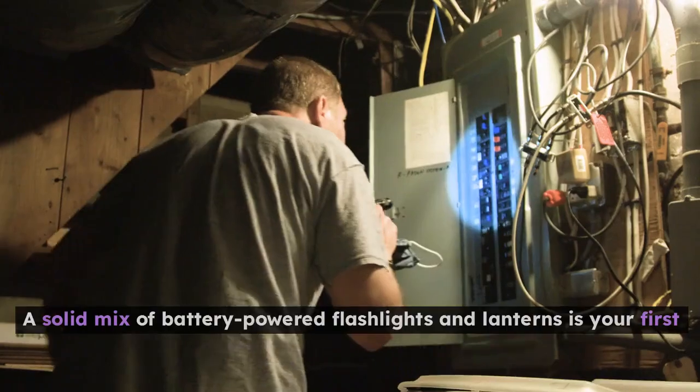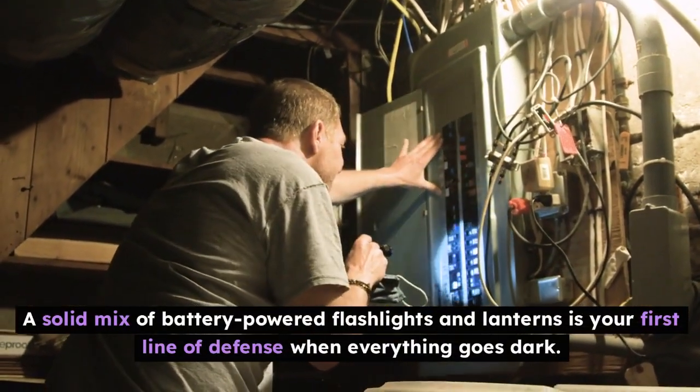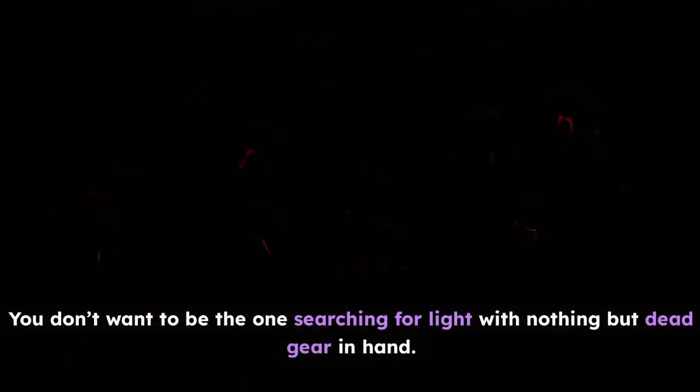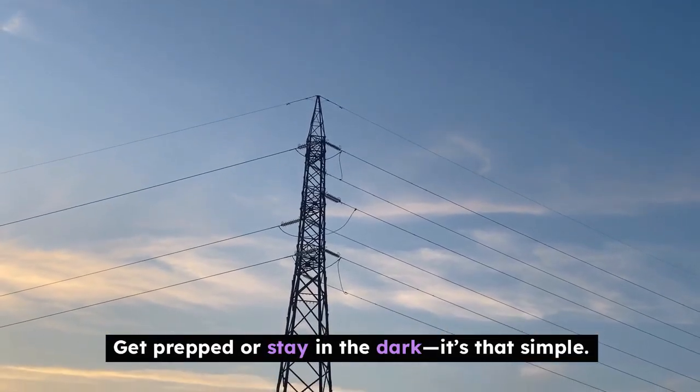Bottom line? A solid mix of battery-powered flashlights and lanterns is your first line of defense when everything goes dark. Don't skimp on quality and always have extra batteries. Because when the power's out and darkness creeps in, you don't want to be the one searching for light with nothing but dead gear in hand. Get prepped or stay in the dark, it's that simple.